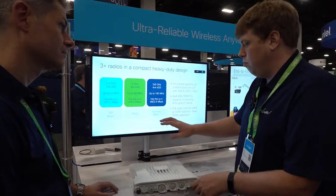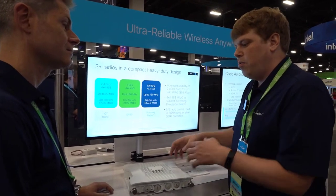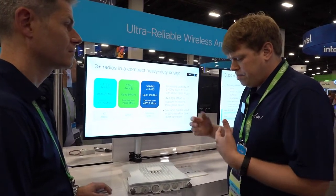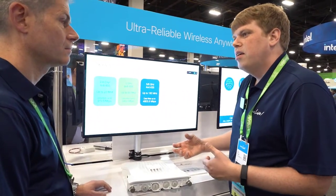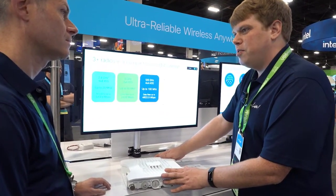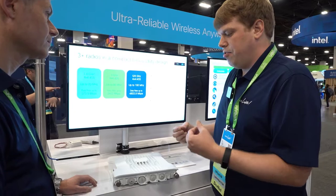And then the last radio that we have on this product is the scanning radio. So when you're in Wi-Fi mode, that helps with all those background tasks. We have CleanAir Pro that we're coming out with in our new access points, this one included. That does things like discover sources of RF interference, other devices that are around, and can also help with neighbor discovery. In previous access points, that happened on the data radios. So when those radios were out doing that process, collecting that information, they weren't able to serve client traffic, so you had a little bit of decreased performance.